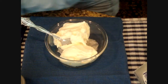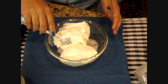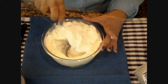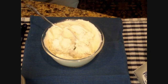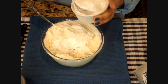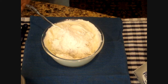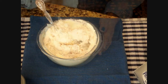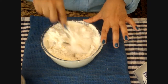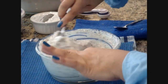There are our pastry shells. And blend that well. And to that, we're going to add 2 tablespoons of confectioner sugar, and 1/4 teaspoon of vanilla extract. So now we've got everything down in the bowl and we've mixed it well.